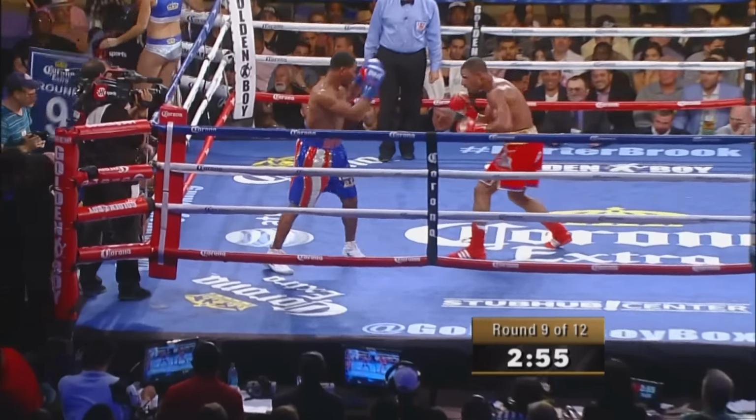Can Brook keep the pressure on here? Catches him with a left hook. And then Porter looks to try and land a left hook of his own. And again, leaning in with his head and a look at the referee from Kell Brook, but he's getting no support from that quarter. Nor should he expect it.